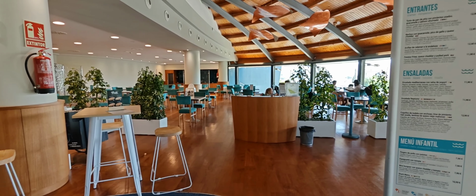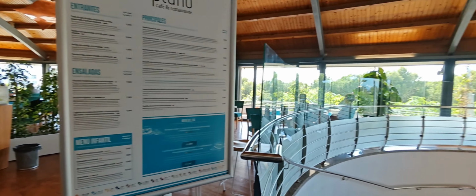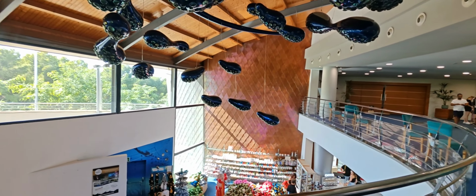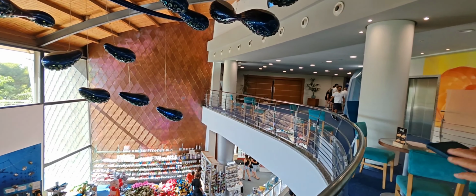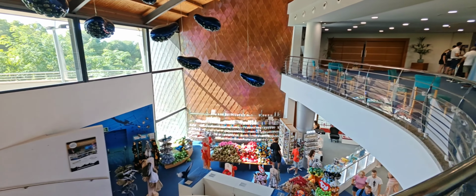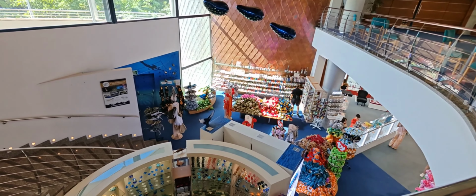That's us finished with the aquarium. I'm just showing you one of the cafeterias here. Very pretty surroundings. And yes, the obligatory photos you've got to buy, haven't you? So we're going to have a look around the gift shop now. Photos were €10 each, so we got three, just to be put in a drawer somewhere at home, as usual.